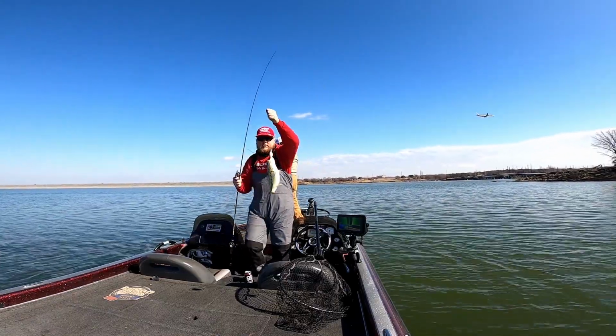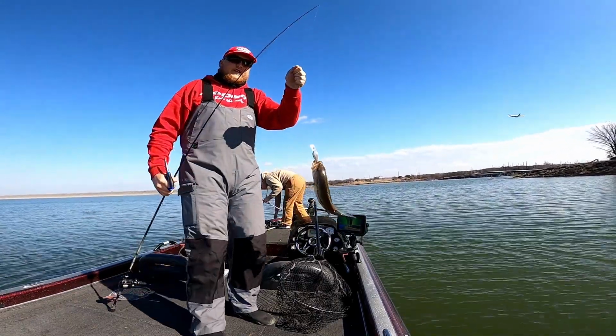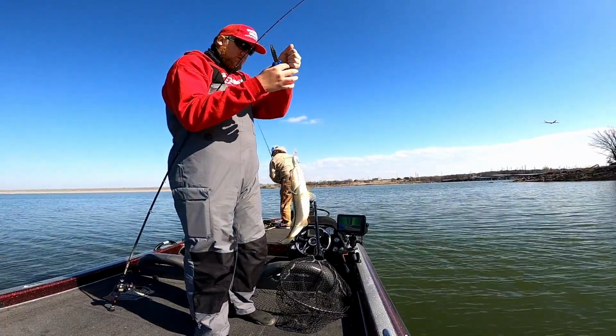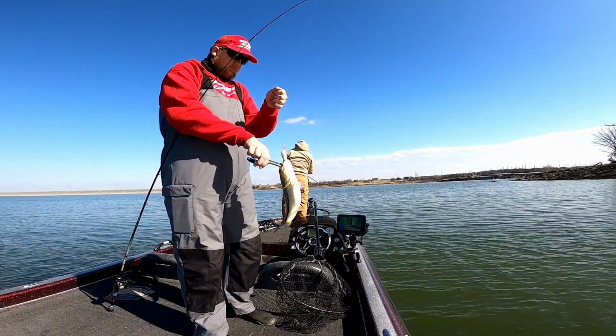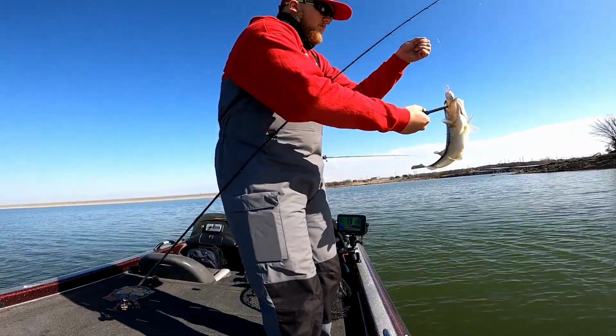Well, there's another one, everyone. Number 5 for the day. Nice little largemouth. Gonna let it go.